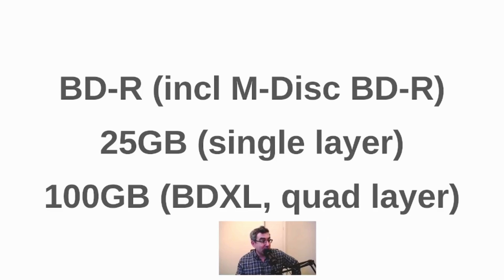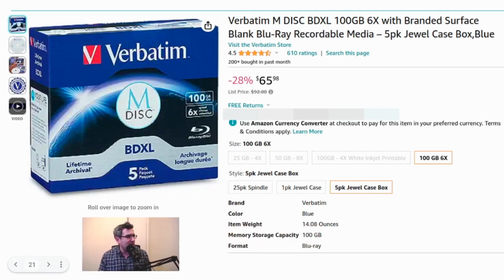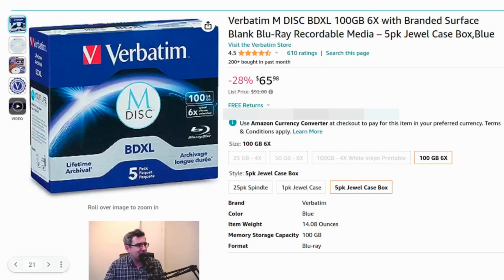There's 25 gig Blu-rays and 100 gigs. The 100 gigs are called BDXL, and they're quad layer. So instead of double layer, I think there are dual layer Blu-rays, I'm sure there are, but there's also quad layer. So there's 4 layers of data stored in them somehow. And they're called BDXL. So in the MDisc family, these are the biggest MDiscs that have been made and I think will probably ever be made. I have to look into this 1 terabyte archival optic. I feel like I've seen that someone's working on that project, but not on the market currently.